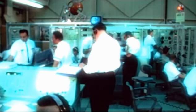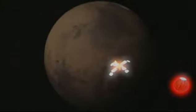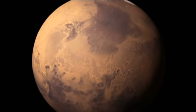Scientists were filled with anxious excitement at the prospect of what they might see. Is it going to see cities? Is it going to see canals? Is it going to see forests? Well, what it saw was craters. It sent back pictures, which just were very fuzzy and showed craters like on the moon.